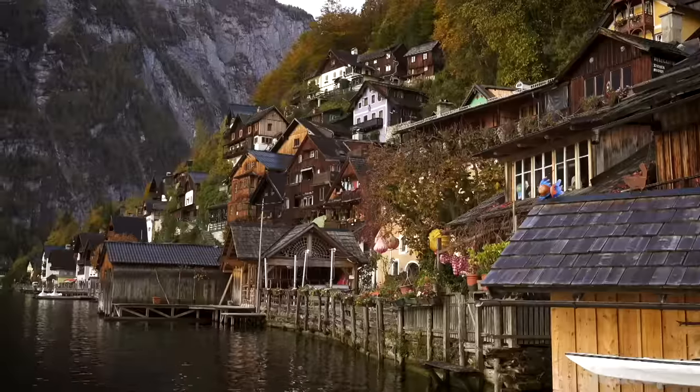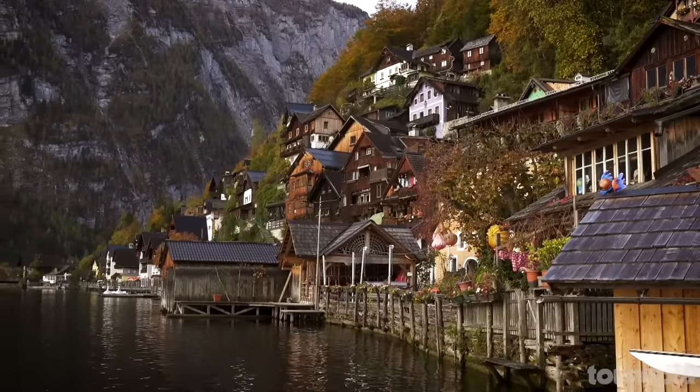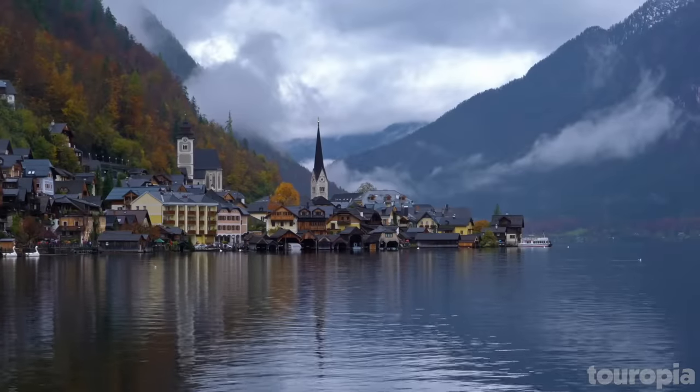Mountains jut up directly behind the placid mountain lake, and you can find everything, from caves to waterfalls, just a short walk from the picturesque, historic city center of Hallstatt.